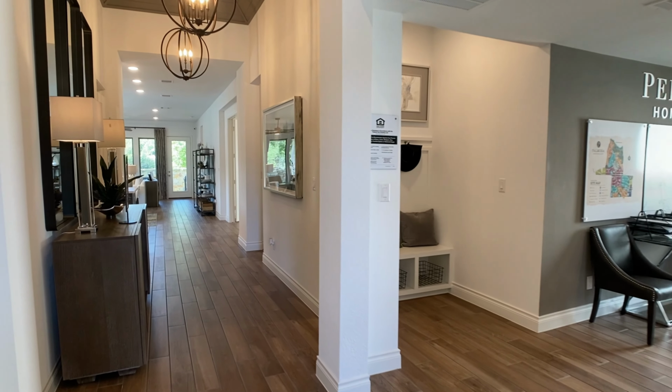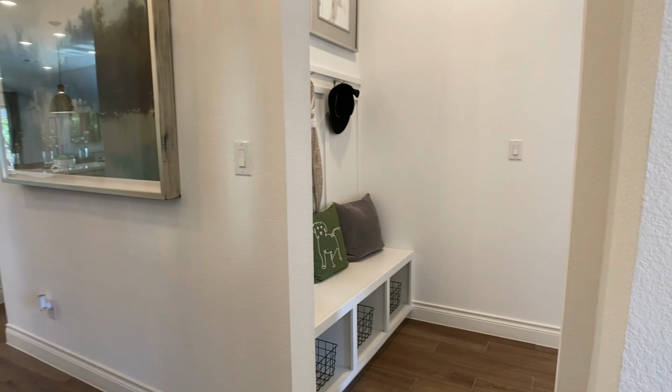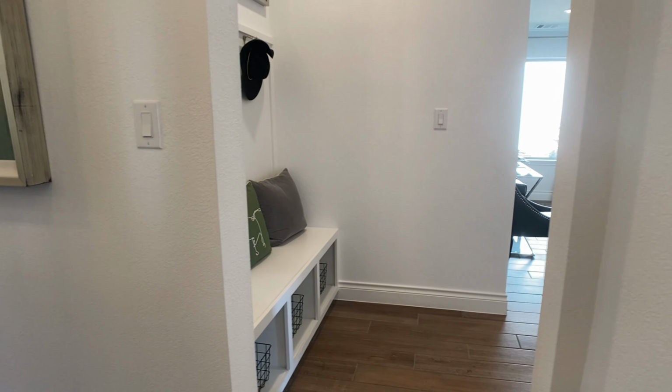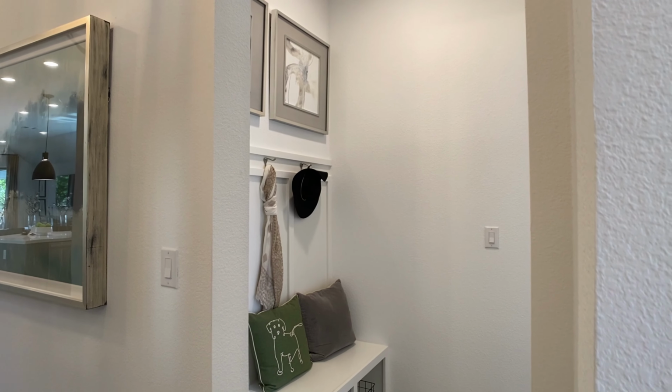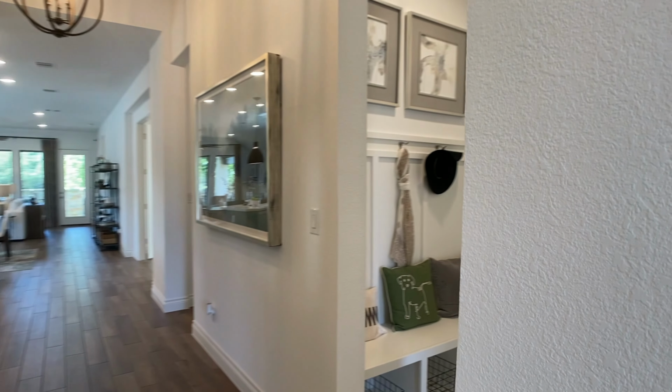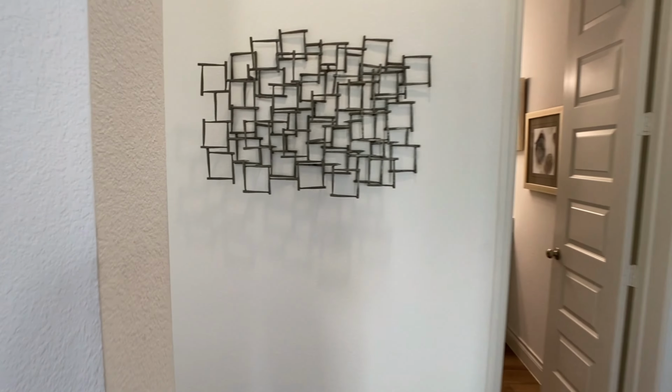And that is going to be closed off, what I was just showing you there. This would be a 2-car garage, but they're using it as a builder agent's office. That would be your mud bench on the left side, and on the right side would be a doorway to get into your 2-car garage. So I don't want you to think there's extra space here that you're getting. Again, that would be your 2-car garage and closed off.